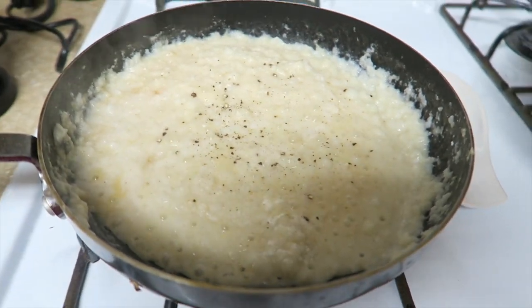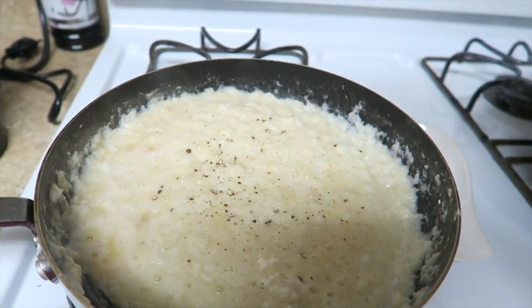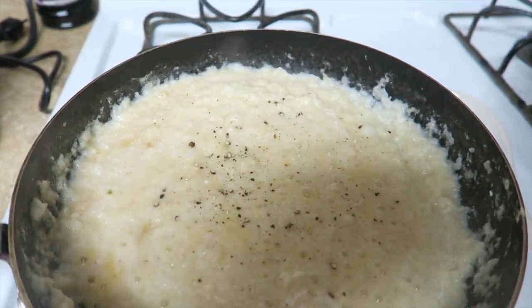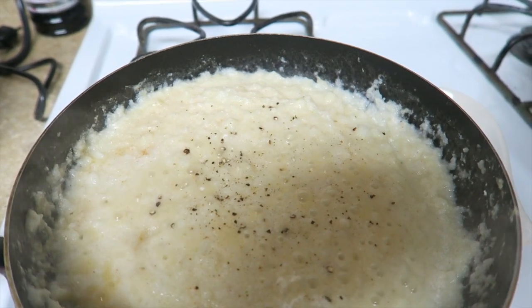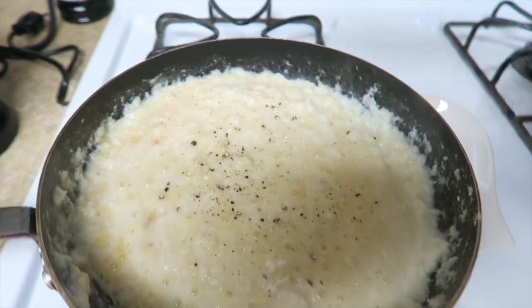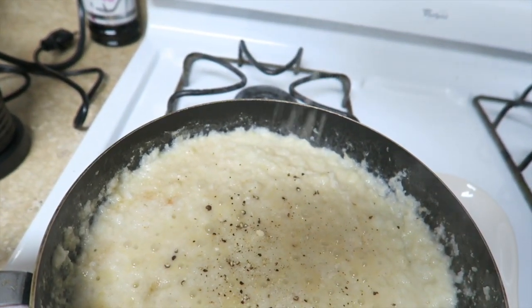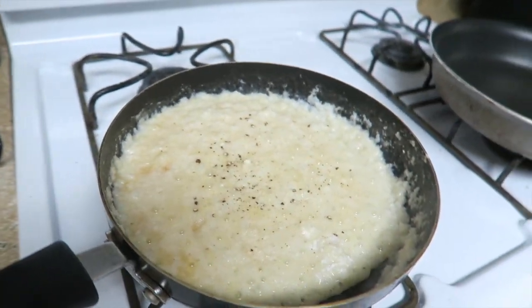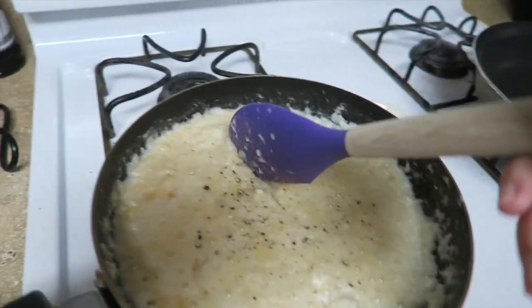Okay, so I put a little bit of the, what's that called? The Greek yogurt, some garlic powder, sea salt. What else did I put in there? I put something else in there. Paprika, and then now I'm just adding a dash of Parmesan, just like, okay, more than a dash, you guys. And I'll mix that up, and it should be done soon.